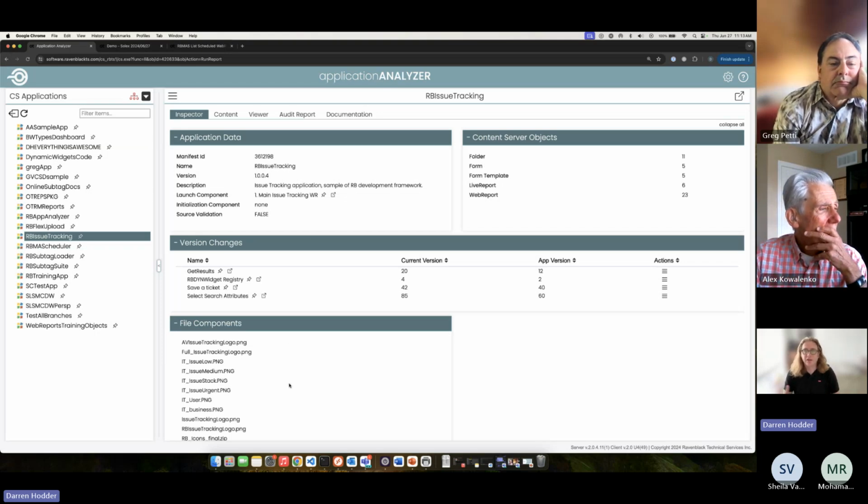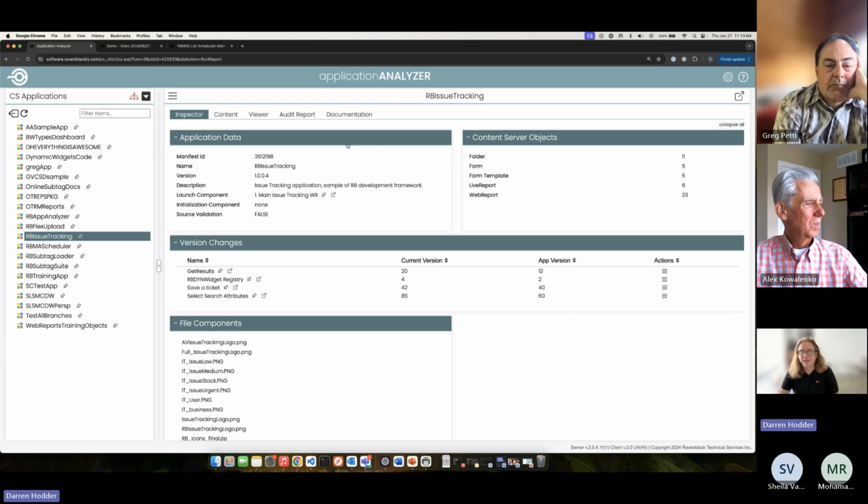The way content server applications are built, there's a manifest file. There's usually many objects that are related in a lot of different ways through objects requiring other objects, web reports and sub-web reports, data sources, forms, and so on. So this gives us a high-level overview of the application as a whole. Now, the inspection panel itself is dynamic and totally contextualized based on the type of object that we're looking at from the aspect panel.